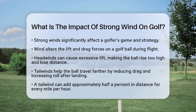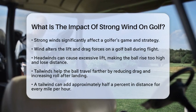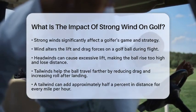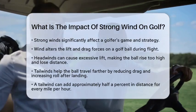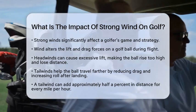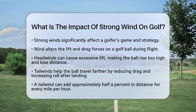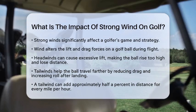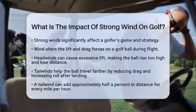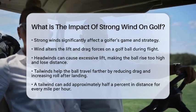Strong winds can change the way a golf ball flies through the air. When the wind blows, it alters the lift and drag forces acting on the ball. Lift is created by the ball's spin, which usually helps it stay airborne longer and travel farther. However, in a strong headwind, the lift can become excessive, causing the ball to rise too high and lose distance. On the other hand, a tailwind pushes the ball forward, reducing drag and allowing it to travel farther. This can lead to longer drives, as the ball may roll more after landing.